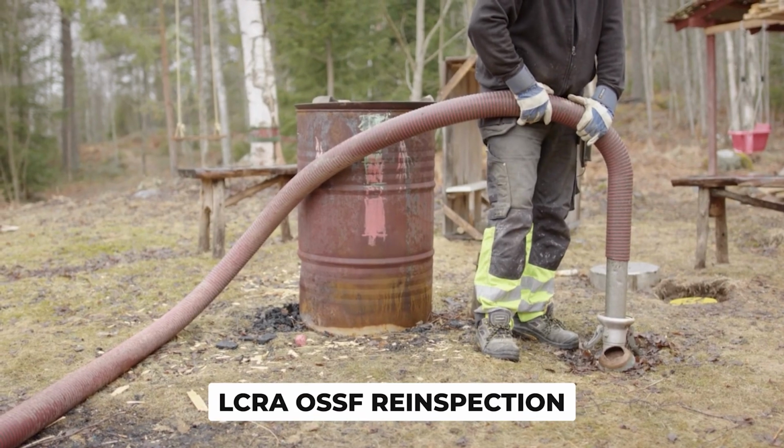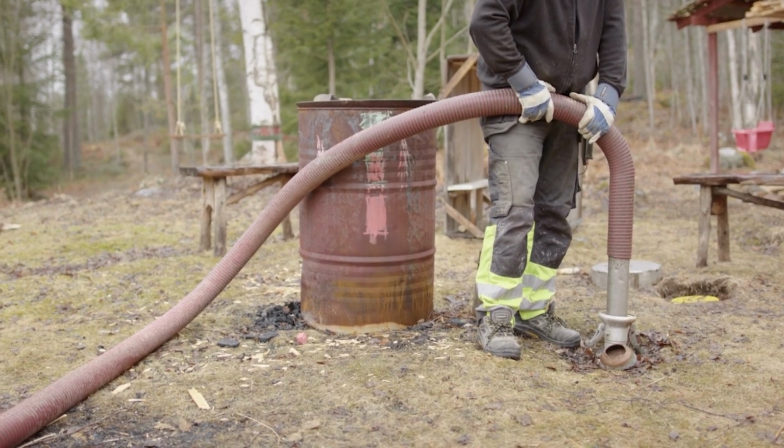If the home has a septic system and is located in an area that drains to Lake Travis, you'll need to get an LCRA OSSF reinspection to ensure it meets compliance standards. Septic repairs can be costly, so we typically ask sellers to have septic systems up to code when listing a home, or we write that into the contract as a buyer.